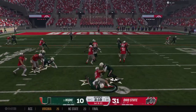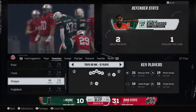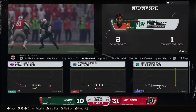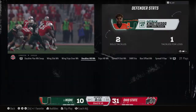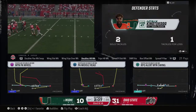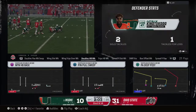Leaves it with the back. Stopped in the backfield. He's going to lose 3 yards on the play. And, man, it's nice to have a guy that is just better than your guys. And no matter what play you call, man, how about him getting in the backfield quick, penetrating, using his quickness, and using his strength to get him to the ground? That is a baller.